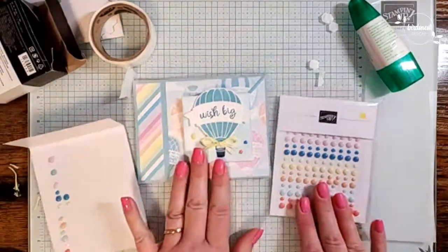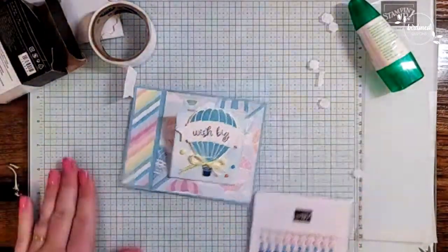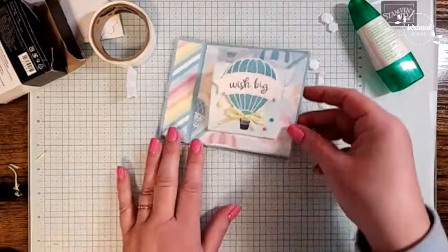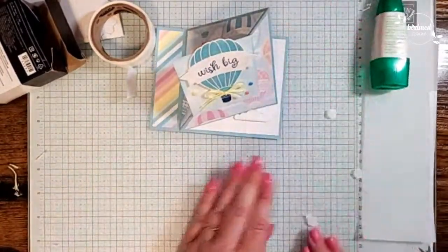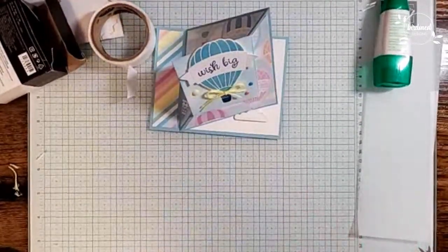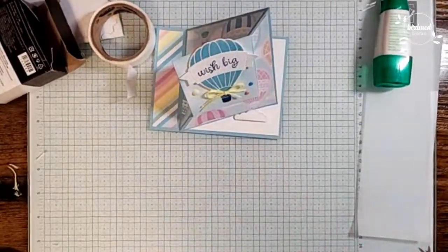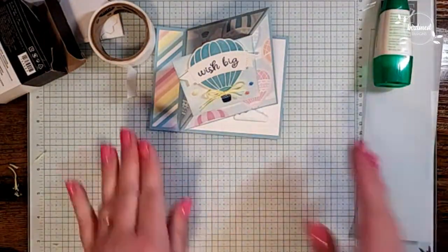What do you guys think? Isn't that a fun card? Okay, so there is our card, all standing up pretty so it can be on display for our recipient, and they can have this beautiful card standing in front of them. I'm trying to get these dimensionals. They're driving me crazy.